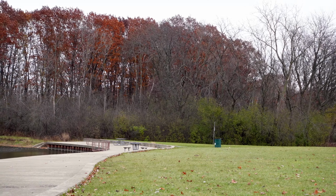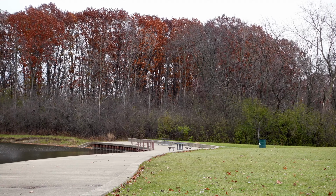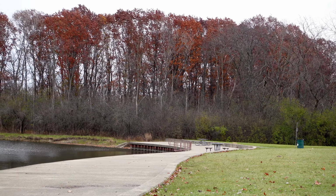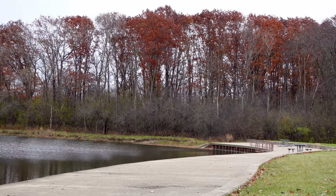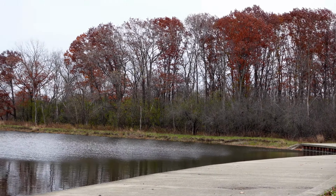Let you have a look at what's left of the leaves on the trees here. Just a few. So it's a boring, lazy day. Kind of perfect, actually. I love this weather. I love being outside here. But we can do stupid tricks.